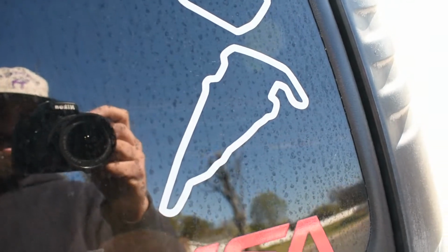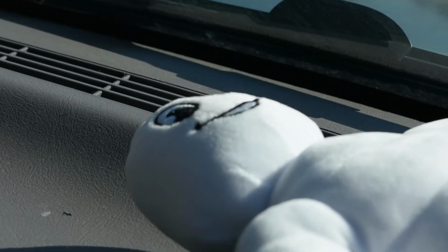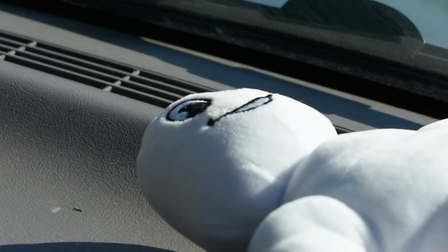Also, the roof of the GMT 800 Yukon XL is strong enough to hold two large adults without fear of denting or collapsing. He does intend on eventually installing an actual deck, so any fears of slipping and falling while shooting the action at the Rolex 24 from his home away from home are unfounded.